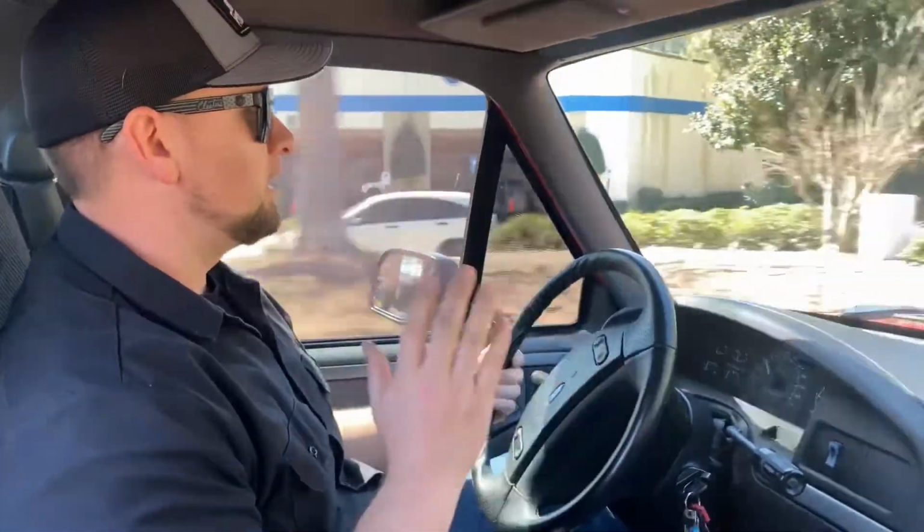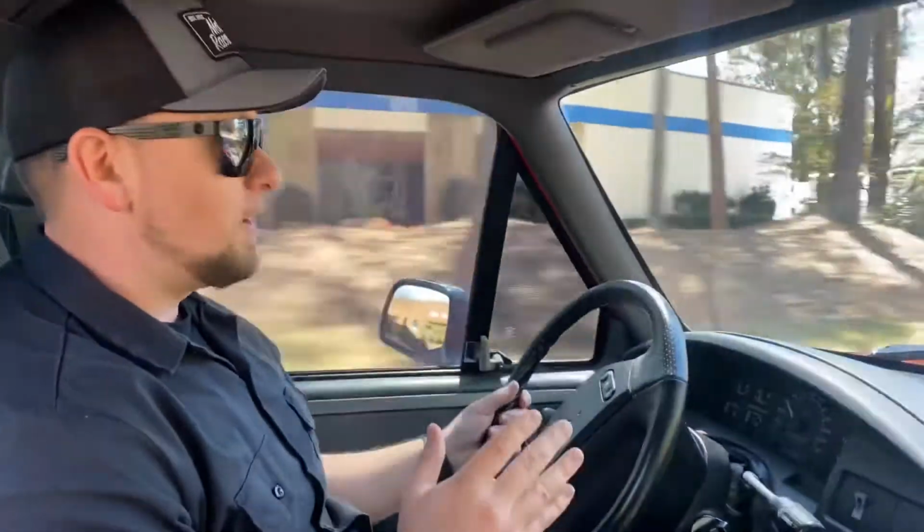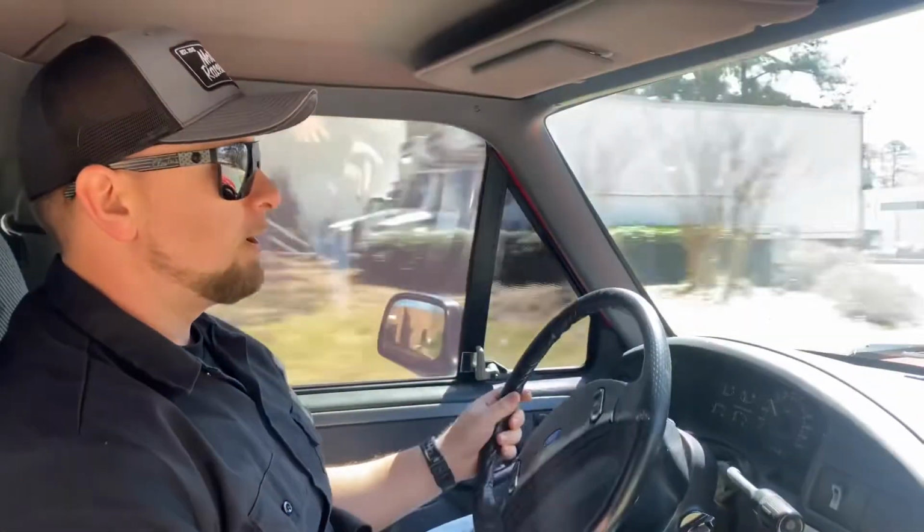And these trucks are increasing in value. Trucks are super hot in the market today. And you better jump on this one quick because these are doing nothing but going up in value.